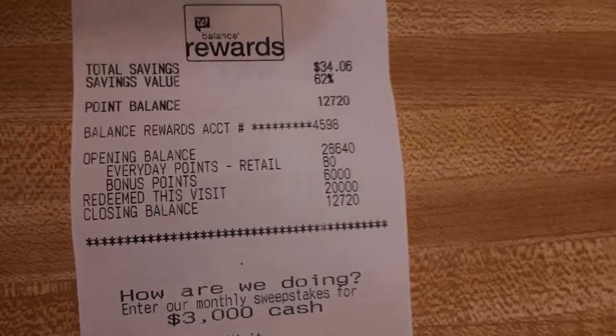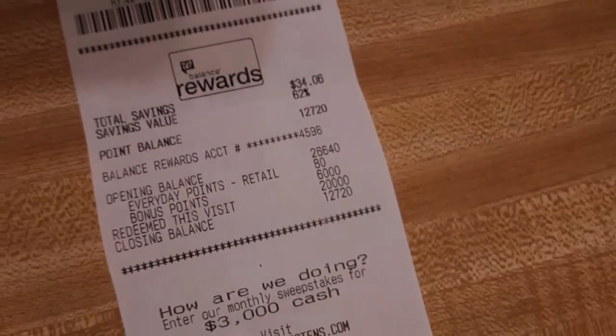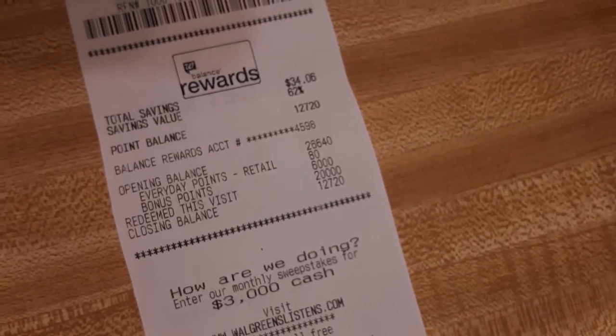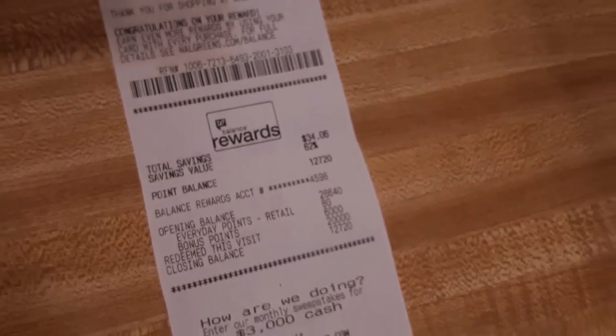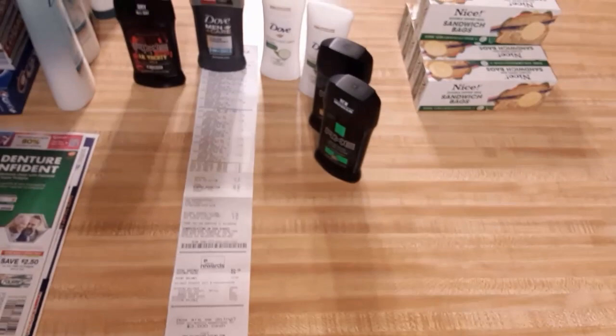Then I redeemed $20 in points, but you see it took 20,000. So apparently that is no more. You can no longer use 18,000 points to get $20 worth of redemption, which really frustrates me. I was really hoping I could do that deal. That was like my whole plan, was to keep rolling those rewards, or rolling those points rather. But anyhow, that's how it goes.